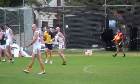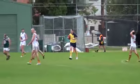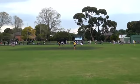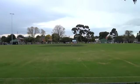The ball back in the centre. And it looks like McEwen is going to do the ruck work. It might be against Rintoul again. And eventually it comes out, neither ruckman getting the advantage in that one there, but Greensborough clear out towards the right half forward flank.